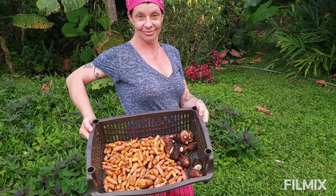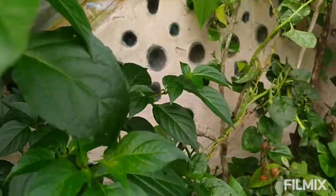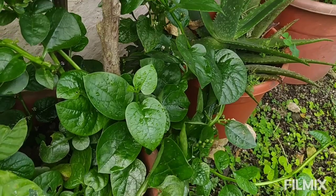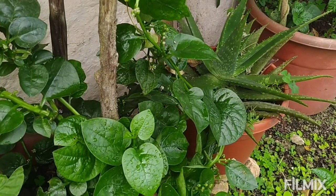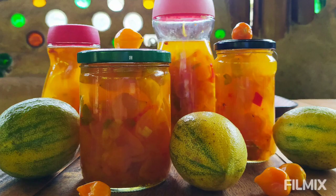Let's see. Also, we've got some cherry peppers and Malabar spinach growing right outside the house. For greens, Malabar spinach is fantastic because it can take the heat and the humidity. We've also got Chayote Squash, or it's a gourd. It's another vine. It makes a great pickle with hot peppers and lemons.